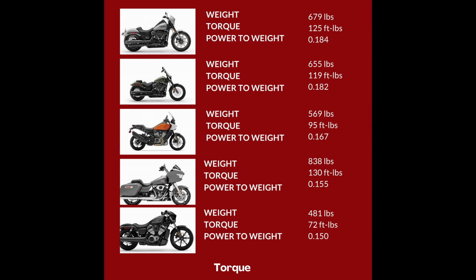Then you have, actually, it's not even at the bottom, the Road Glide is 0.155 with 130 foot-pounds of torque. And then all the way down at the bottom with the torque is the Nightster S at 0.15 with only 72 foot-pounds of torque.